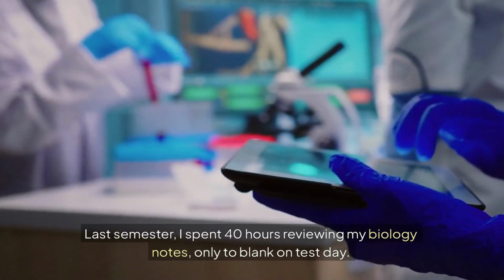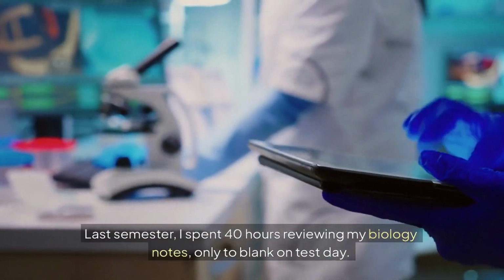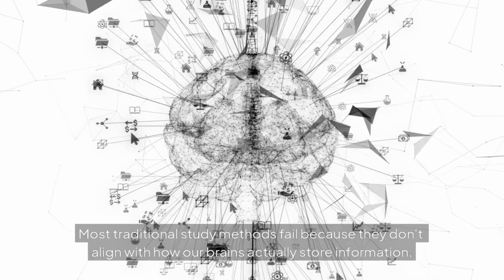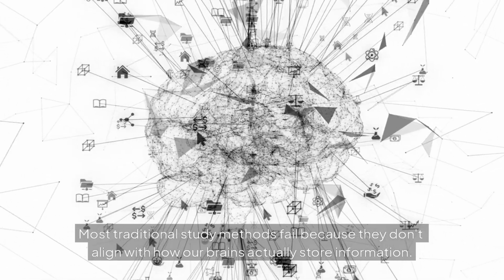Last semester, I spent 40 hours reviewing my biology notes, only to blank on test day. Sound familiar? Most traditional study methods fail because they don't align with how our brains actually store information.